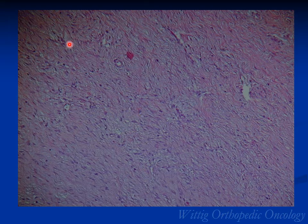Again, this is another low to intermediate power view of fibromatosis. Notice the wavy collagen fibers and the nuclei that look all similar in size and shape, very bland. There's no large irregular nuclei. They all look similar to each other. It's not a hypercellular tumor. There's no pleomorphism, there are no mitotic figures, and you see lots of matrix with these wavy collagen fibers and small vascular channels. These look like capillaries. Over here, small slit-like vascular channels.